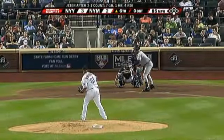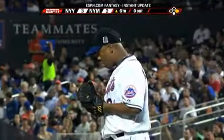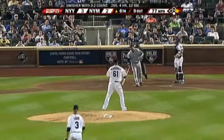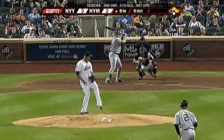He's repaying him. He has walked Derek Jeter to start the inning. Now, the Mets might have had a runner. There goes Jeter. And that is ball 4. And Livan has walked 2 in a row to start the inning. 2-run first inning double.